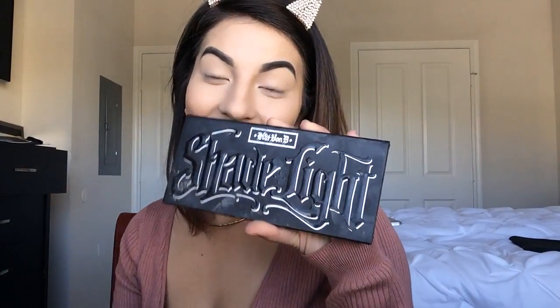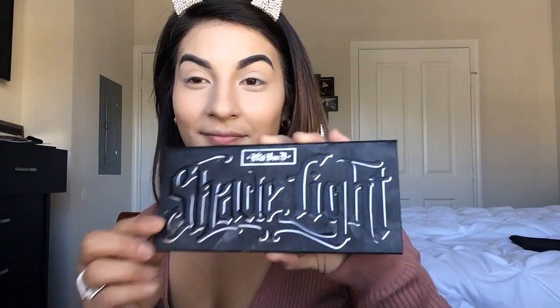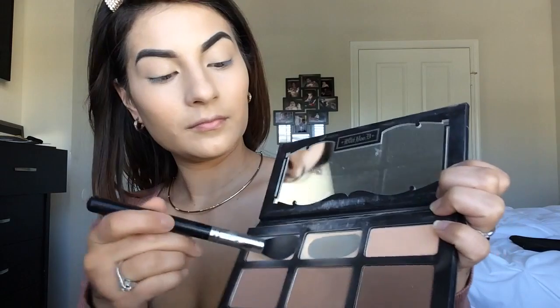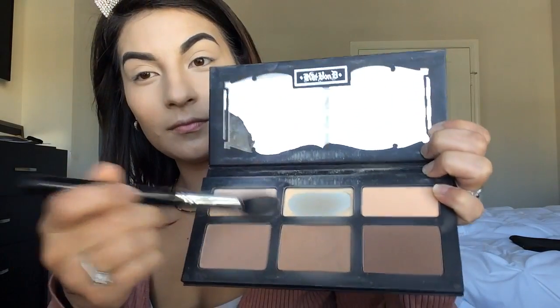Okay, and so with the Kat Von D Shade in Light palette, I'm going to take that lightest shade. I'm not exactly too sure what the name is, and I'm also taking a Morphe brush, and I will link everything down below if you want to know exactly what I'm using.